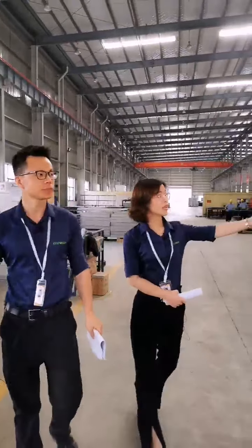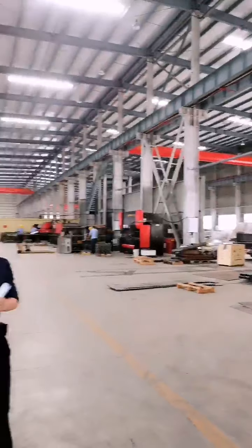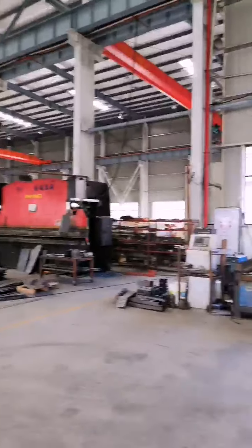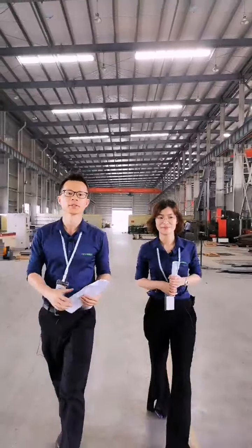Yeah, that machine is also for cutting. Bending. Bending machine, but that one is for the base frame, because the steel is thicker. And this one is a plasma cutting machine. We used it before the laser cutting, and now it's a backup.